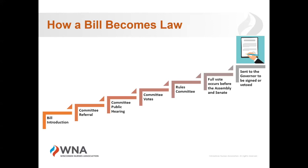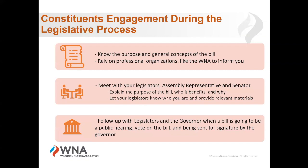But more importantly, how can you engage in this process? It is very, very important to stay informed. Know the purpose and the general concepts of bills that are being considered in the legislature, especially bills that have the potential to affect the nursing profession and healthcare. Your voice really does matter.